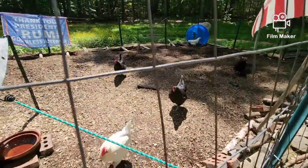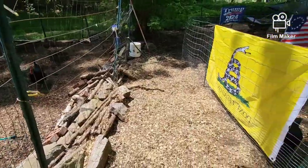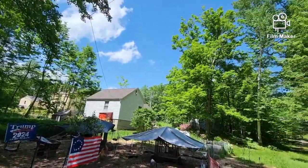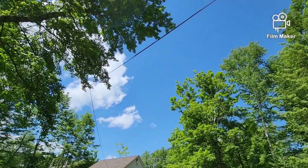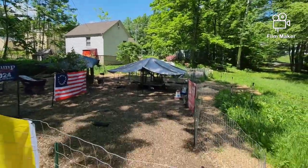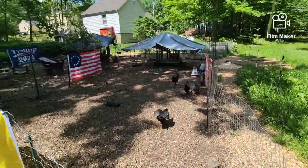They're doing pretty good. You're doing good, girls. Nice and warm out. It's good to see some blue in the sky without seeing all those chemtrails. It is good to see the blue, right, girls? They got some shade, they got some sun.